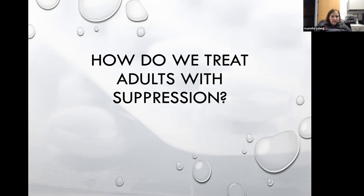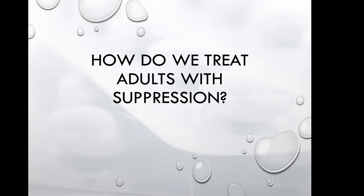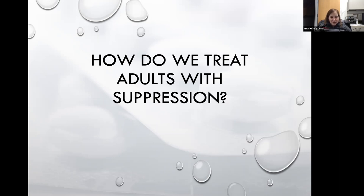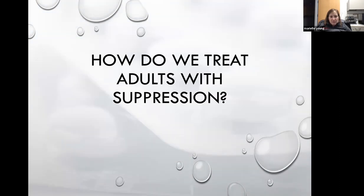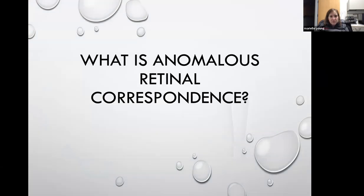What about adults who are suppressing? How do we treat them? In general, we don't like to stop them from suppressing, because if we do, you're usually not going to get binocularity back. Sometimes when you start messing with it, you can get something that you can't get rid of. So you have to be really careful with adults with strabismus, especially when they have anomalous retinal correspondence and are suppressing one eye. They used to do some therapies to try to get them to unsuppress, and then they can't make it go away again. So you've got to be pretty careful with those adults with a history of childhood strabismus.